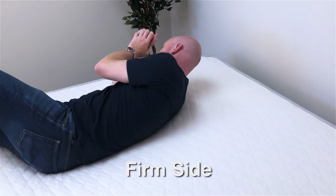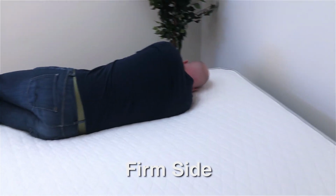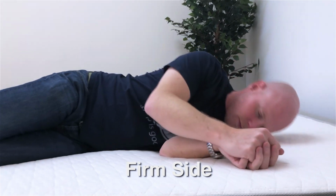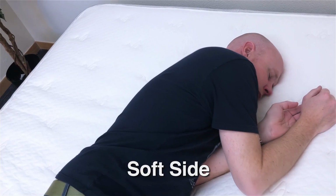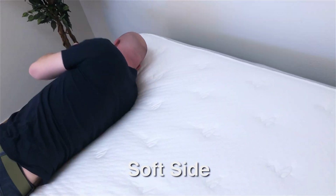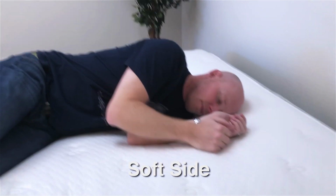One feature that's not going to be a huge priority for most people, but for some people will be a really critical consideration, is the ease of repositioning. And in the case of the EcoSleep, we just wanted to let you know that this is actually going to be one of the better mattresses that you can find in this particular area. The latex in combination with the springs underneath really helps move you along. So if repositioning is a big concern for you, we do think this is going to be a really good choice in this area.